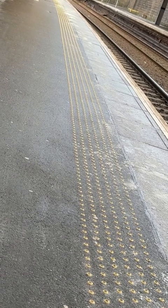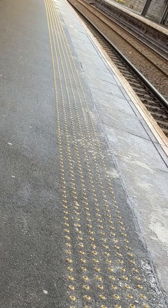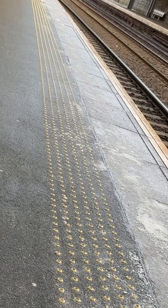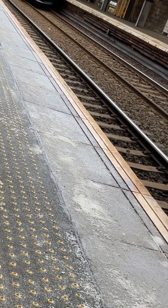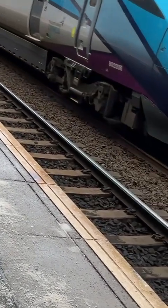Transpennine Express service from Edinburgh Waverley to Manchester Airport. The train arriving at platform 4 is the 1415 service to Manchester Airport. This train is for all 5 carriages. 802206.